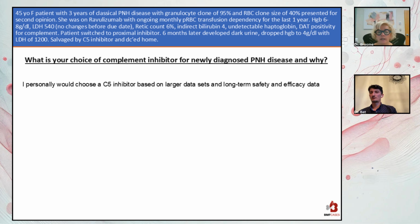But I'm very happy that we have multiple options for patients. I do discuss all the possible options for patients, and I would not prevent a patient from starting on a proximal inhibitor if that was truly what they felt was the best for them, their lifestyle, their situation. But if patients ask me, what do I recommend? Right now, I'm still recommending a C5 inhibitor.